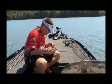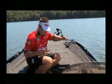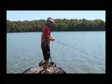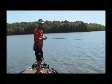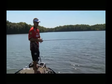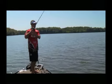I just checked my line after that fish had some scarred up action on it. I don't care how fast they're biting. You don't want to throw out there and then break one off, so you got to make sure your line's not scarred up. And get lined back up.